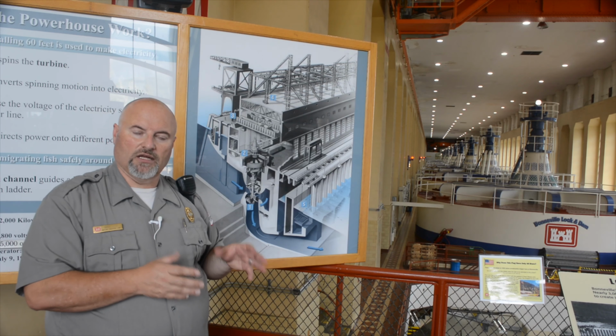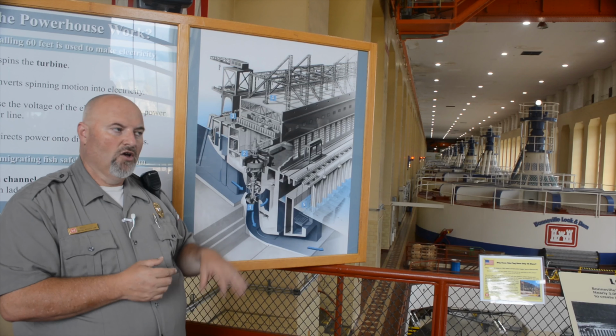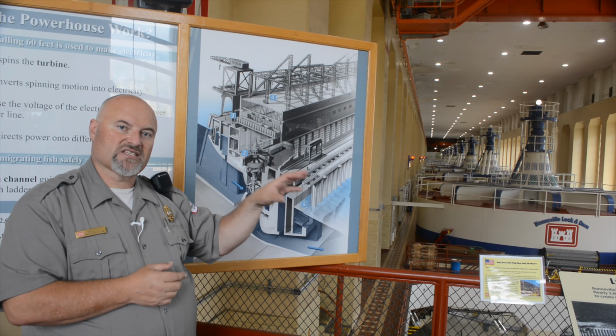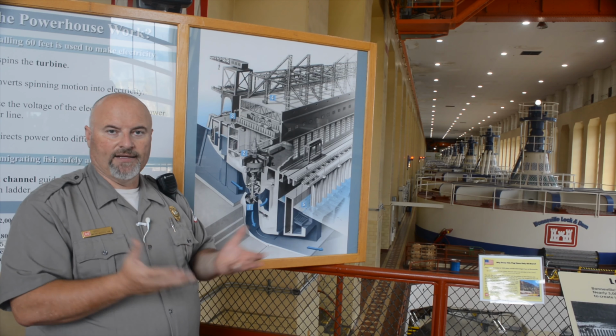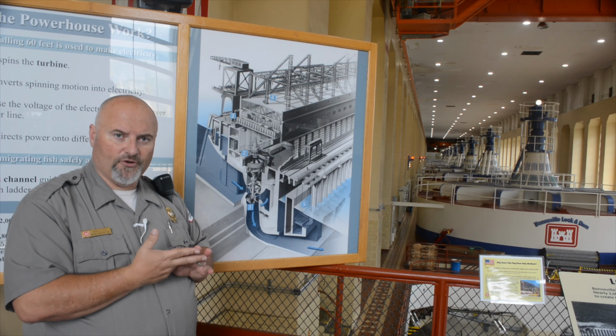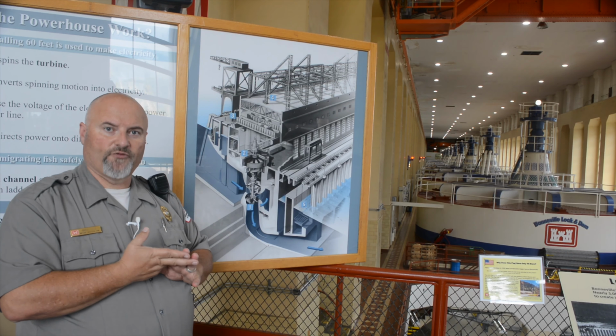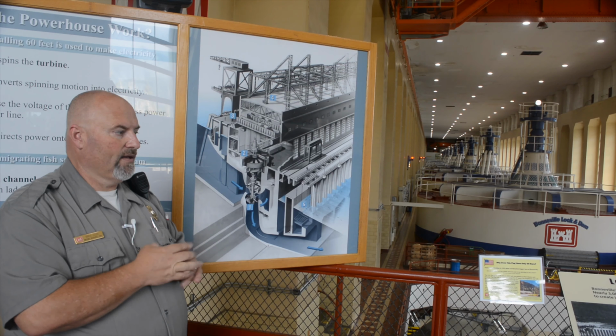Combined with the Oregon and Washington sides, we generate about 1 million kilowatts of power, which is enough to supply an area about the size of Portland and Vancouver with electricity. Again, it's part of that balancing act: water for navigation, water in the river for recreation, water for fish passage, and that power component as well.